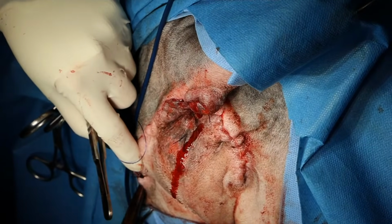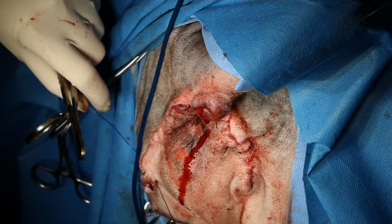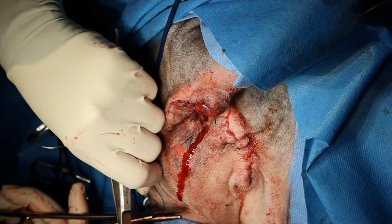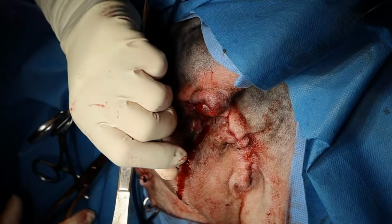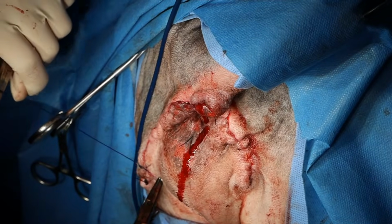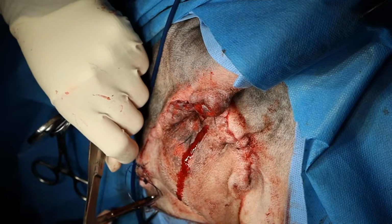Somebody commented that they had a problem with the dog. I assume the owners didn't give the medication. The dog licked, so the sphincter was all destroyed. I can't imagine that the dog licking would cause necrosis of the sphincter. I'm not sure exactly what the cause of that would be.